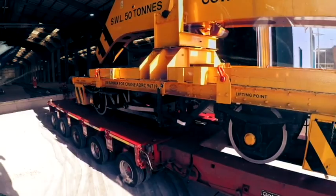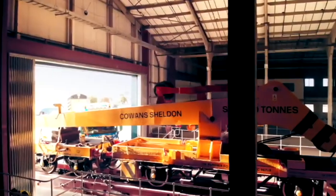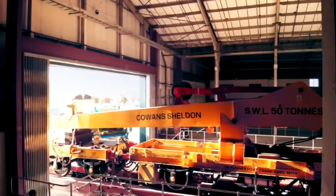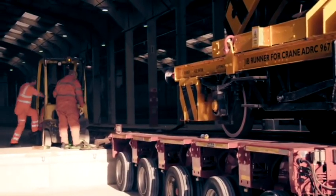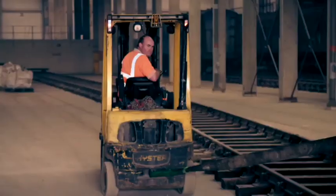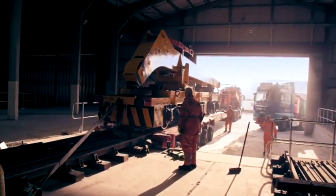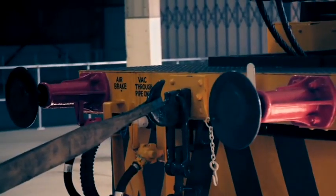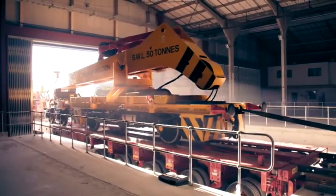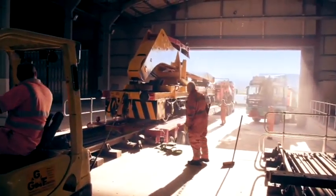First up, the crane's jib section. It may be lighter, but it's super long. You just go forward a little while. With the chains removed and the brakes released, they hook up a forklift to pull. Keep it going. You just get him to slow down a bit, he's pulling the winch. Rob, just gently now.